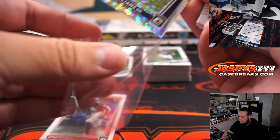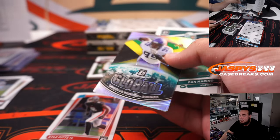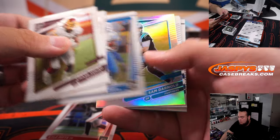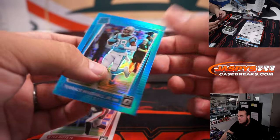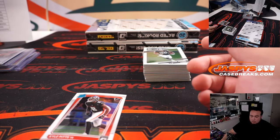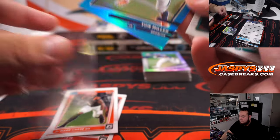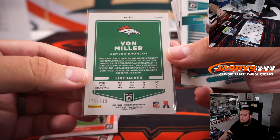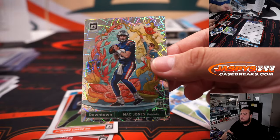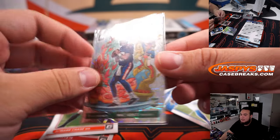Javonte Williams. Global, Danielle Hunter. And Terrace Marshall Jr. Von Miller. And a downtown Mac Jones. Damn. Very nice. Patriots. Sean Maddock.